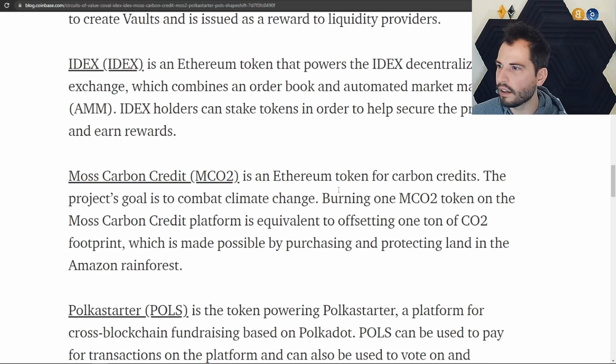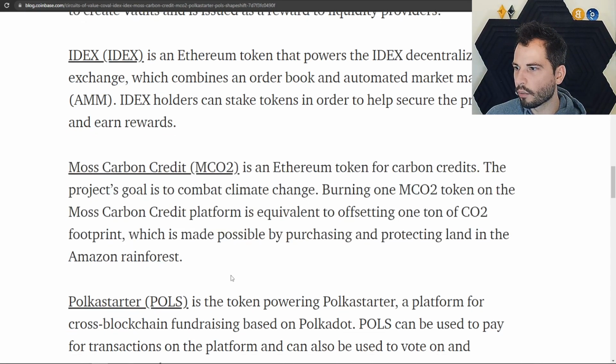Guys, let's save the planet. The project's goal is to combat climate change. Burning one MCO2 token on the Moss Carbon Credit platform is equivalent to offsetting 1 ton of CO2 footprint, which is made possible by purchasing and protecting land in the Amazon rainforest. Awesome. I'm sure that token will do very well.